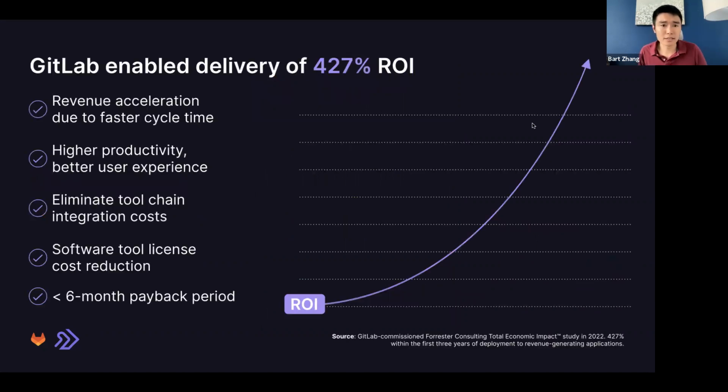So from an ROI perspective, I'll throw a number at you all, right? From Forrester, they're saying we've got a 427% ROI from an investment in GitLab. So this means you're getting revenue acceleration due to a faster cycle time. You're getting better productivity and better user experience for your developers and security and operations teams. You're paring down your toolchain costs, both from an actual sourcing and procurement perspective and also from an integration perspective. And that lends itself to an under 6-month payback period on your investment, from the time you purchase GitLab to when you start seeing value, to cover your initial investment.